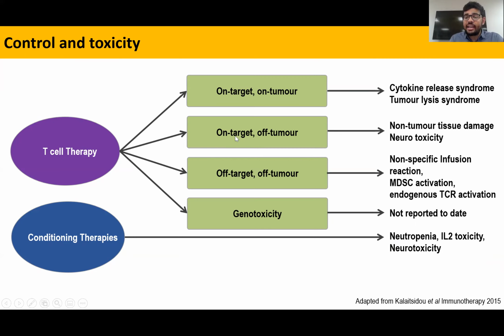Sometimes they attack their target, but not on the tumor, on other healthy tissues, like brain tissue, leading to non-tumor tissue damage. Sometimes they attack other targets that we are not aware of, not on the tumor, leading to non-specific reactions and activation of specific immune cells. Also, there is minimal risk of genotoxicity because at the end of the day, these genetically modified cells contain a retroviral vector, and there's some risk of insertional oncogenesis from this virus, but it hasn't been documented clinically yet.